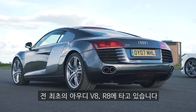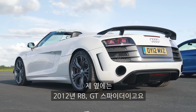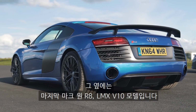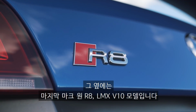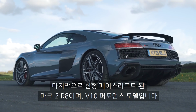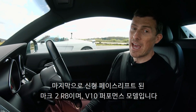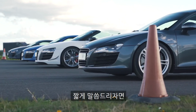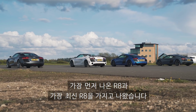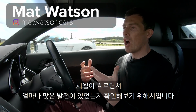I'm in an original Audi R8 V8. Next to me is the R8 GT Spider from 2012, and next to that is the run-out version of the original Mark 1 Audi R8, and it's the LMX V10 version. Now next to that is the brand new facelifted version of the Mark 2 R8, and it's the V10 Performance. So we basically have the very earliest R8 and the very latest version. And we're going to have a drag race to see how things have improved over the years.